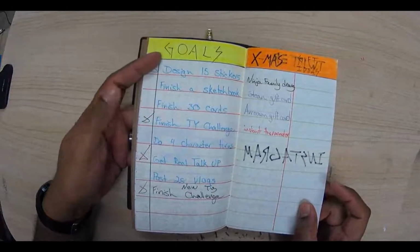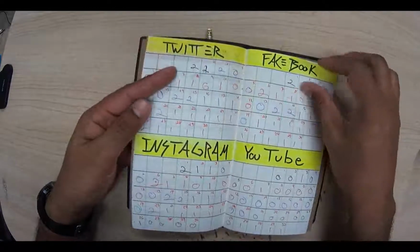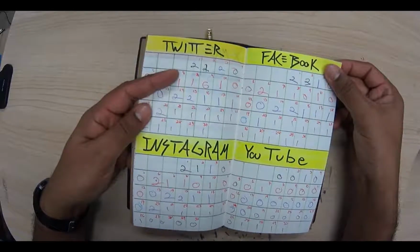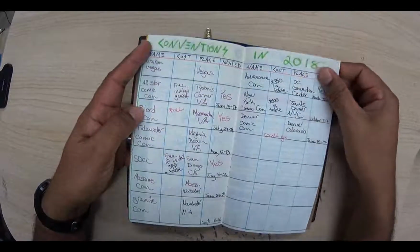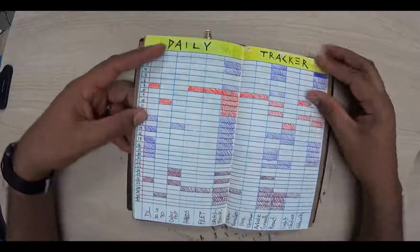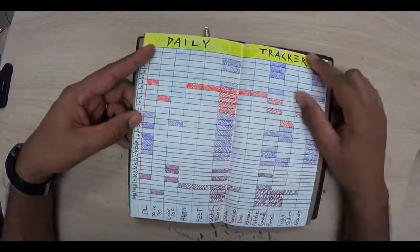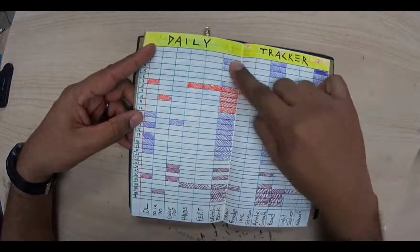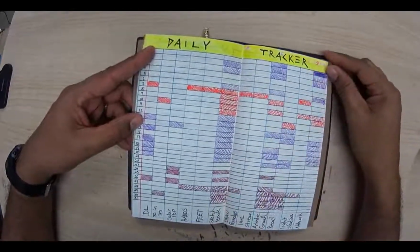This is the other half of my planning journal. It's my goals, gifts for Christmas, the actual postings of how many times I post on social media, bills to pay, my convention setup, to give me a good idea of what's happening and what's going to happen next year. One of my favorites is my daily tracker. And as you can see, there are a lot of spots that are very open, and I do believe that I'm going to have to actually slim down.